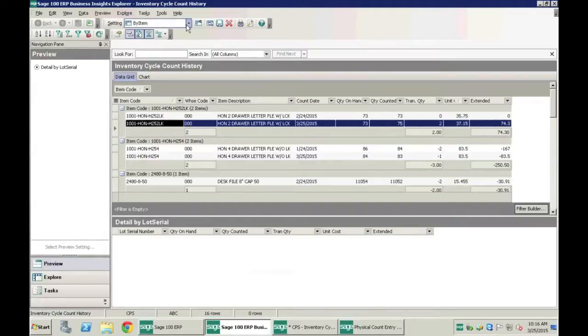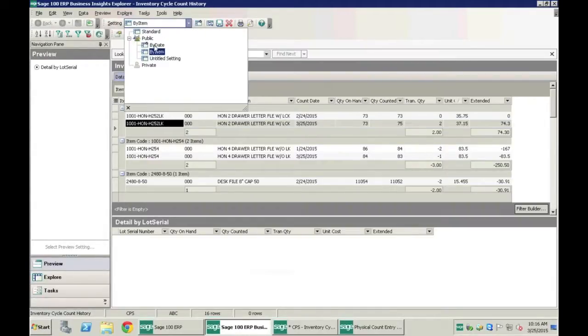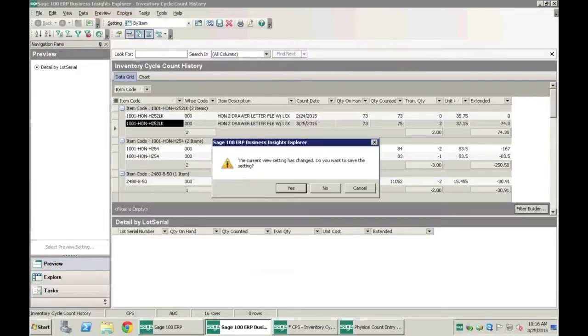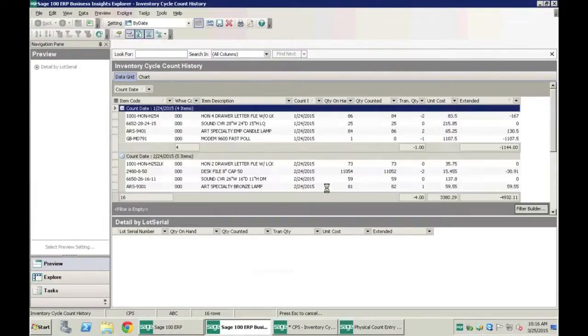So I have set up one by item. Another view that you can set up is by date. So this is by date. I'm grouping my counts by date. That shows me in each day how many discrepancies I have and how many items I counted.